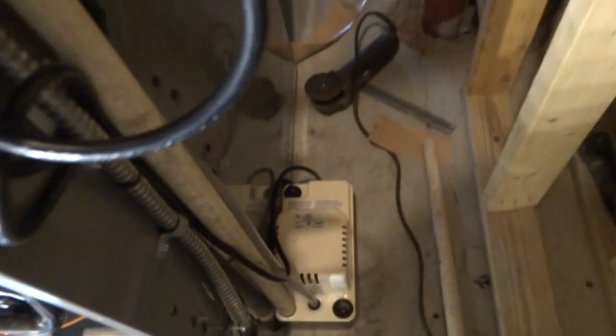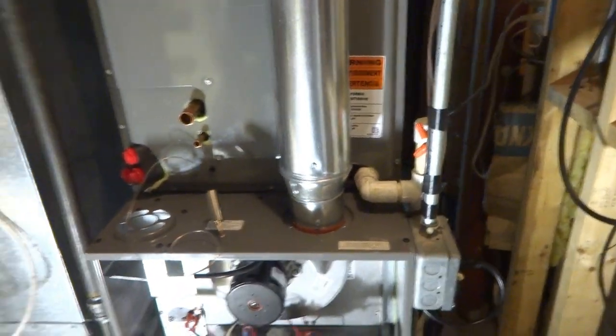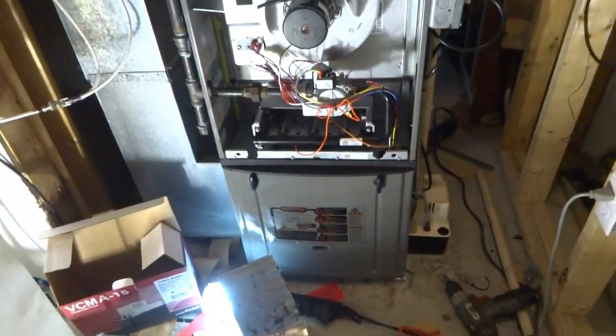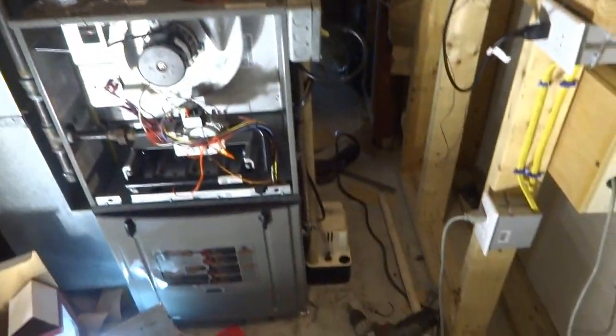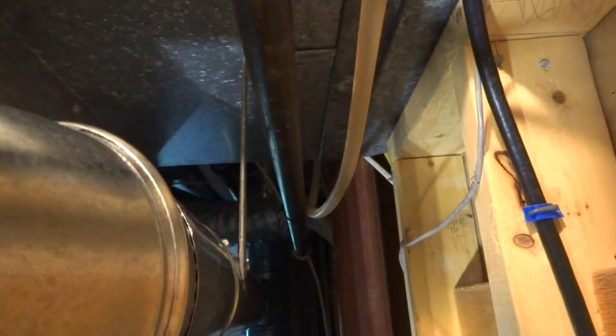Alright, so I come out here, right down in the condensate and put a new condensate pump in. Plugs right into there. That should be fine. I gotta do the refrigerant lines next. And we could run the AC. This comes up and this runs over and out.